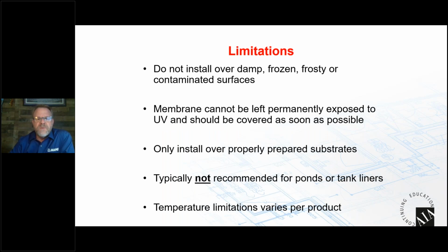I will say that waterproofing products in this category, really across the board, are not made to be left exposed to UV, to the sun, for long periods of time. They're really meant to be covered up within a reasonable time frame. So that's another thing that goes into pre-construction planning, meeting with the contractor, because you don't want a situation where the contractor applies the waterproofing and then it's left exposed for, say, a week, 2 weeks, a month before he finishes the project, covers it up with drain board and backfills.